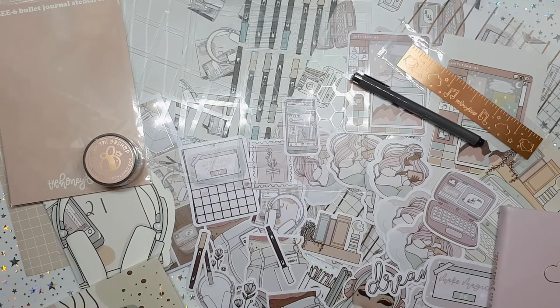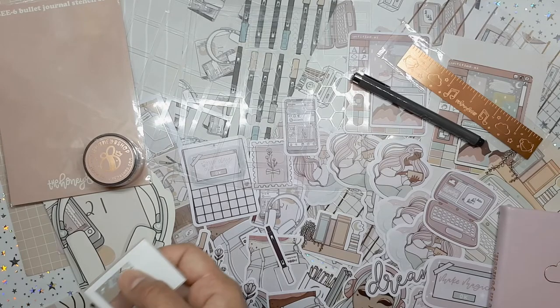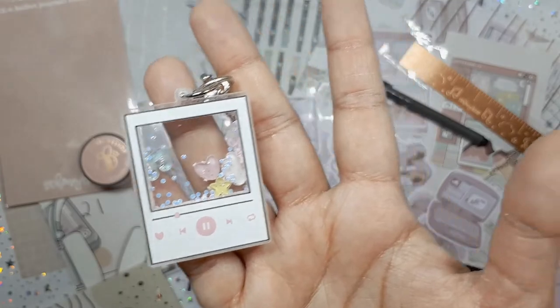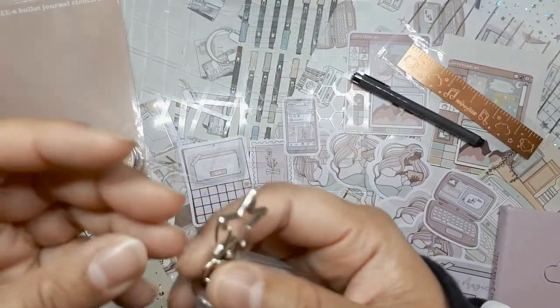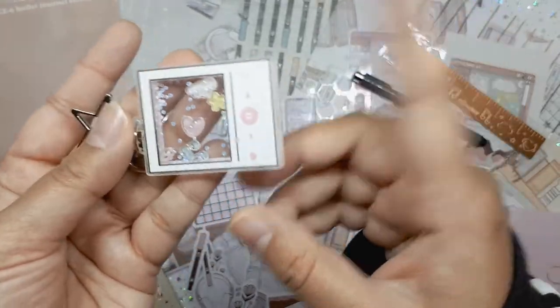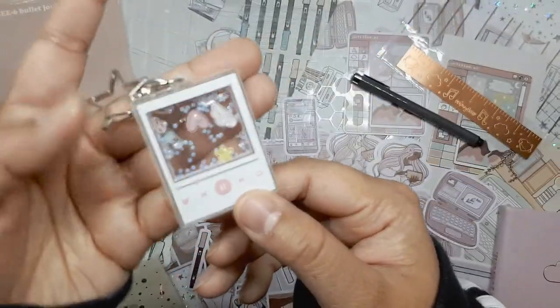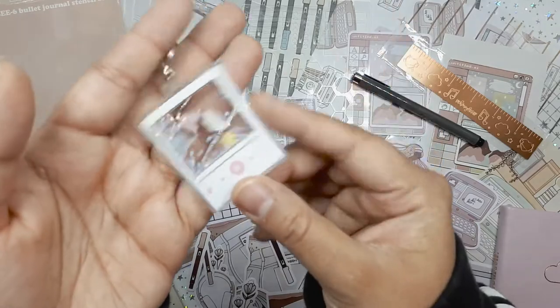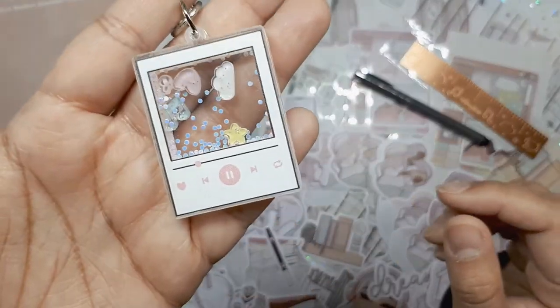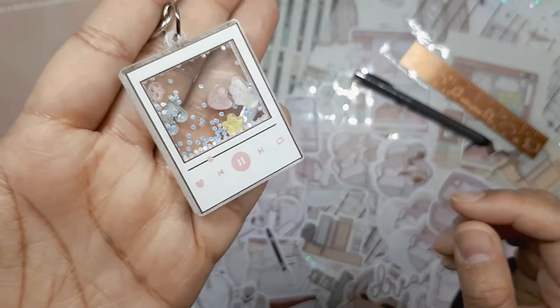Last but not least, probably one of my favorites. I missed out on the washi cutter that's a tombstone. So I was so happy and thrilled that this was part of the LOFI box because I wanted one of these acrylic snow globes. I think that is so cute, a glitter globe. I think the shaker is stellar. It is that playlist look.